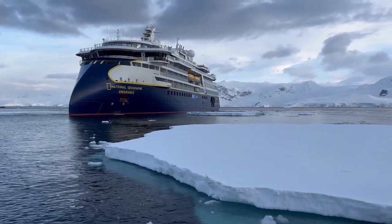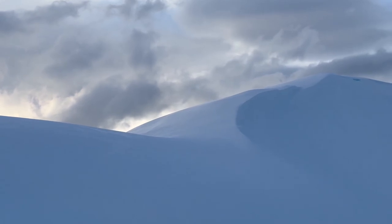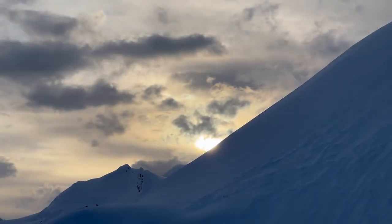What a lovely way to end our day, cruising around this sheltered, marvelous area with gorgeous ice around us and a beautiful sunset.